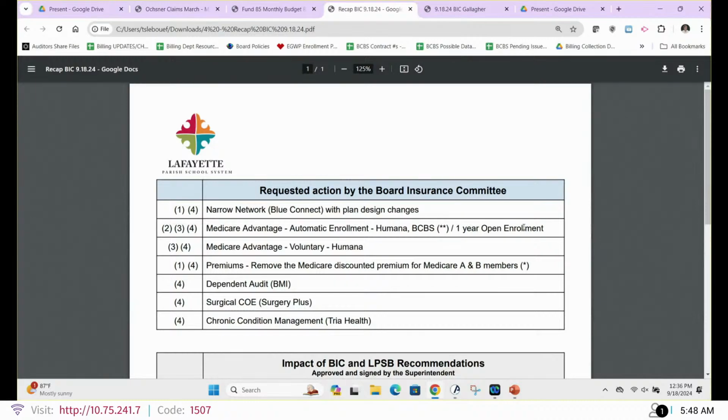Just been informed that it's 202 members that are not Medicare eligible. All right. I don't feel comfortable making the recommendation to remove the Medicare discounted premium without understanding what kind of cost or what sort of premiums they would be paying. So, Ms. LaBeouf, for the next insurance meeting, I know that we've done it in the past year, talked about what kind of premiums, if we did remove the Medicare discounted premium.